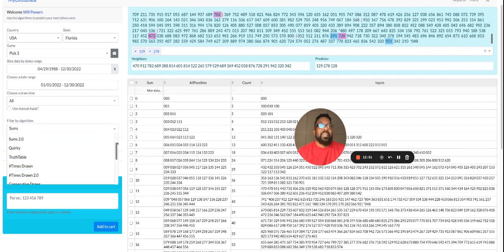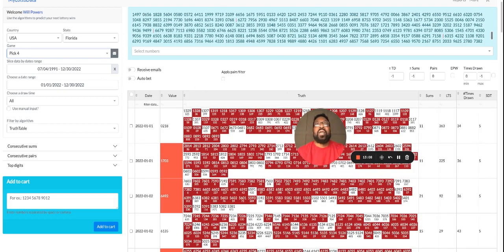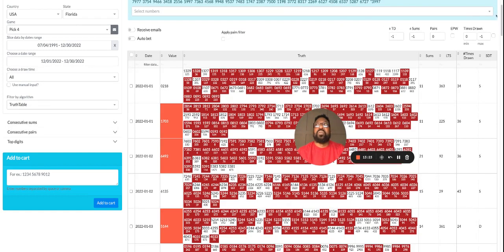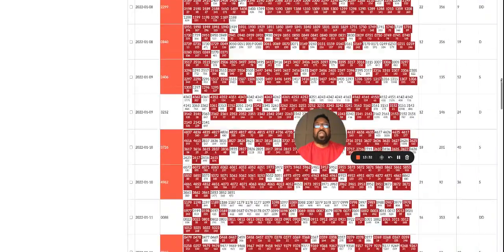And last but not least, the truth table. The truth table is probably one of the most comprehensive tools with MyLottoData. Its genesis was to follow the number patterns, looking at the number patterns of the data and trying to understand what the next number was by trend. I can just put this on the current month, and what it tells you is by red, which numbers have trended the most.